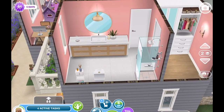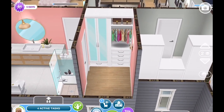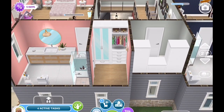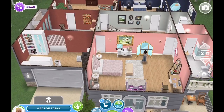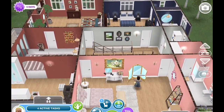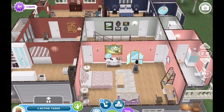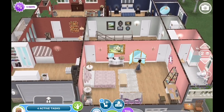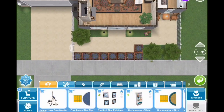And there's her ensuite bath here, very pretty, and then she has a walk-in closet over here as well. So all of the 3 bedrooms upstairs have walk-in closets and ensuite baths. So if you're interested in that type of floor plan, this house would be perfect for you, especially for a family. And the bedrooms are so large, if you have a large family, you could fit 2 kids into each bedroom. So that's another option for you as well.